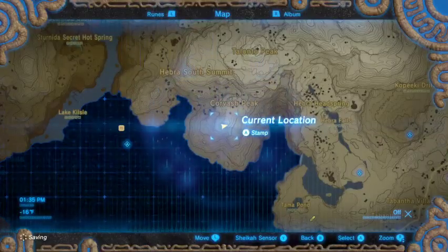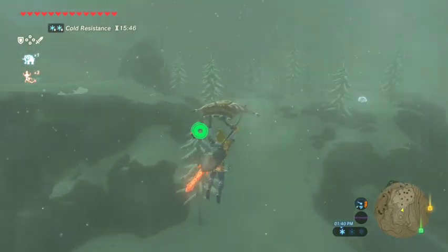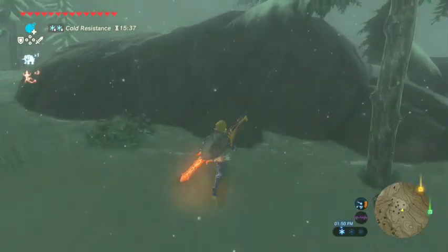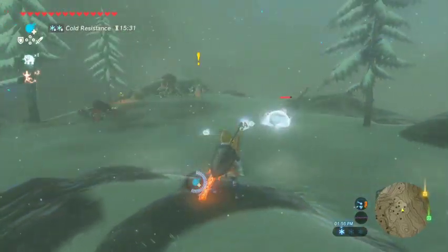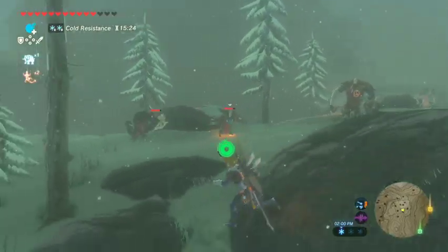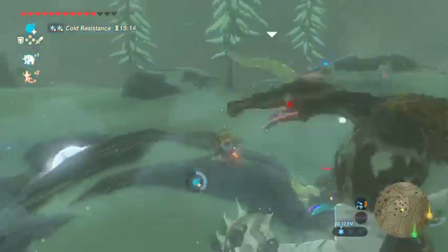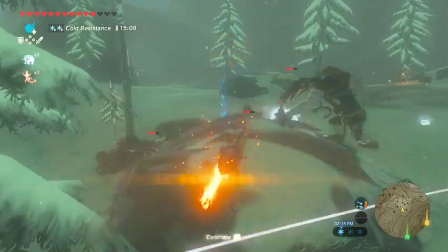For the seed. Alright, so that's Korvash Peak. A little fight up here we could do. It's probably good to gather the frozen Lizalfos tails. I don't know how many opportunities we'll have to get them. And I think they will prove useful in the worm areas. Where is that thing? There we go.